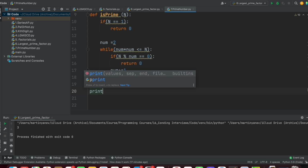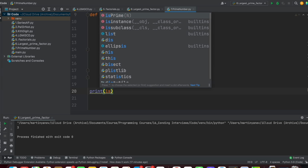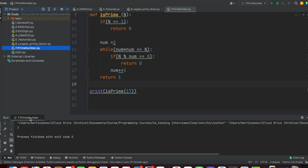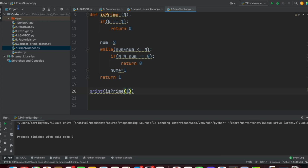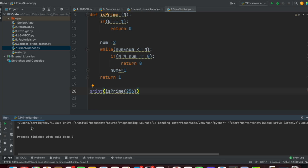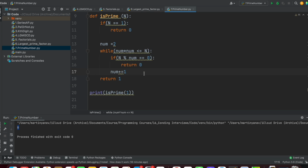Now let's test our function by print, and then let me write the name of the function, which is is_prime. And here let's put firstly a number that is prime, which is 17. 17 is a prime number. Let me run this. You can see that we have a return of 1, which means that 17 is a prime number. Let's try with some other number. Let's say 256 is definitely not a prime number because it has a lot of divisors. So let's run, and you can see that here we get 0 because this number is not prime. And let's test our code for 1. Since 1 is not a prime number, when we run this code we should also get 0. So this is how you solve, guys, this very famous issue.